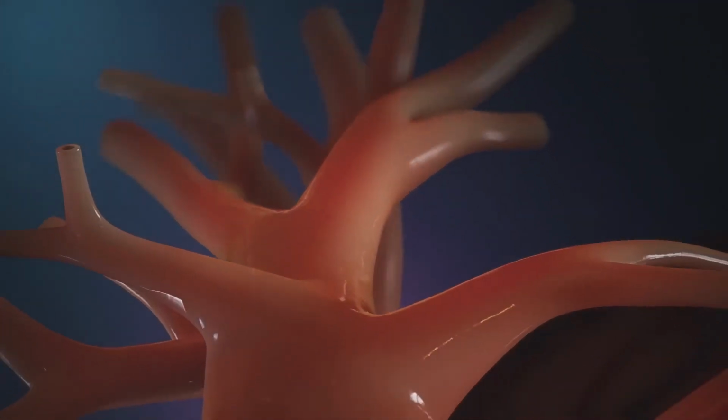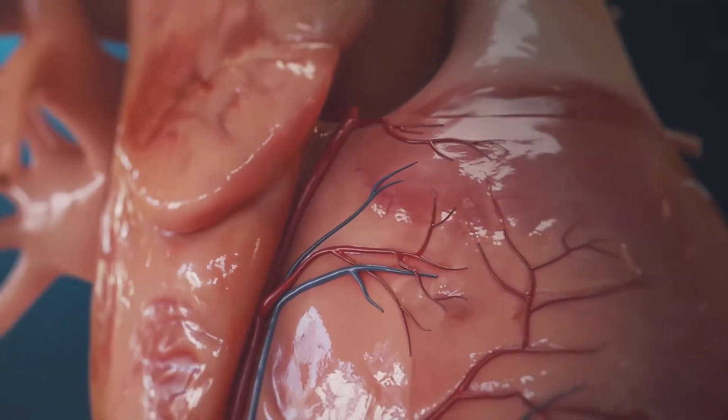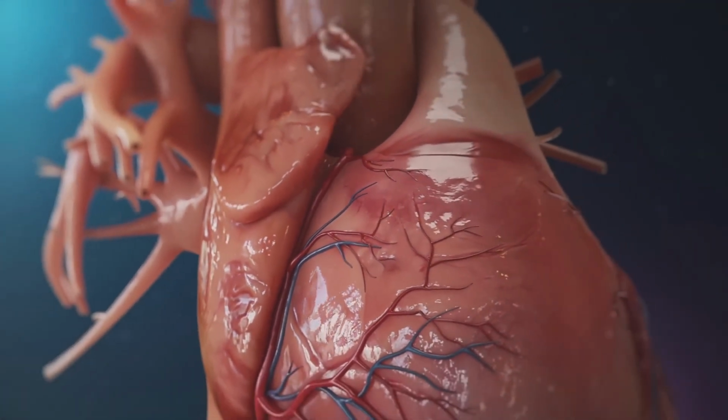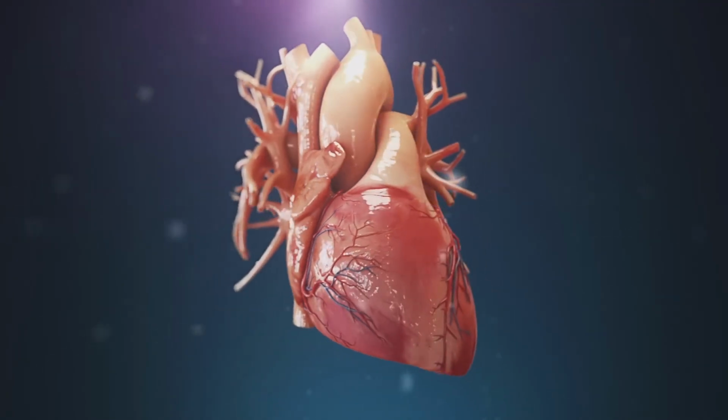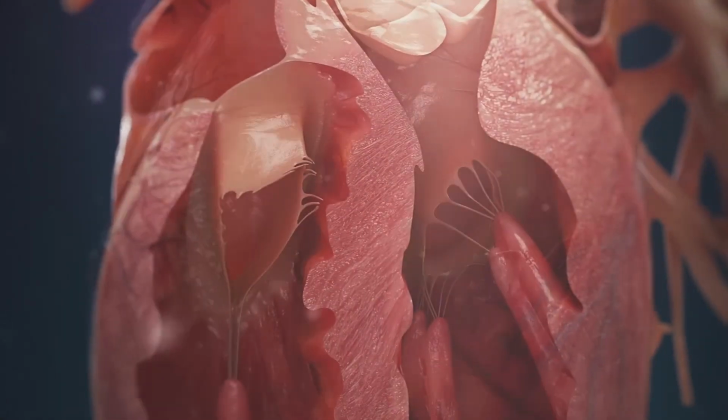The distribution of coronary arteries, which supply oxygenated blood to the heart muscle itself, also differs between racing pigeons and humans. In racing pigeons, the coronary arteries are more extensively branched and distributed throughout the myocardium, ensuring efficient oxygen delivery to the highly active heart muscle during flight.